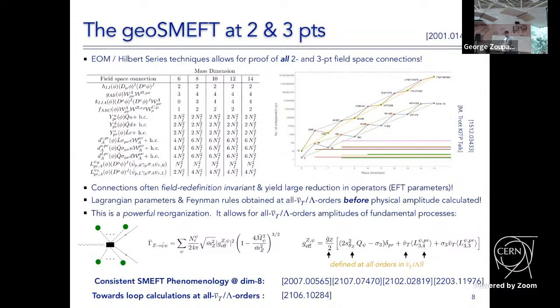So that means for the mass of the up quark, you can have an all orders expression in the standard model effective field theory, as you can for, as I said, gauge couplings and so on and so forth. Because these field space connections are defined at all orders, and because they have no momentum dependence, that all comes from the composite operators, you can also rapidly derive Feynman rules that hold at all v over lambda orders, and that's before you calculate some physical amplitude.